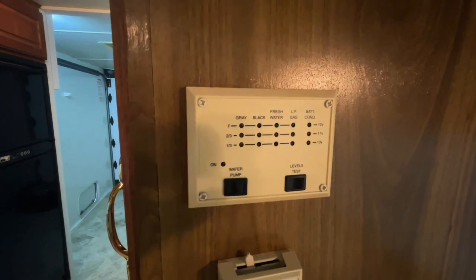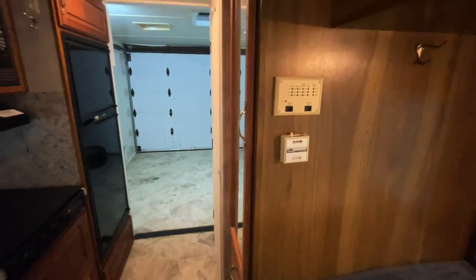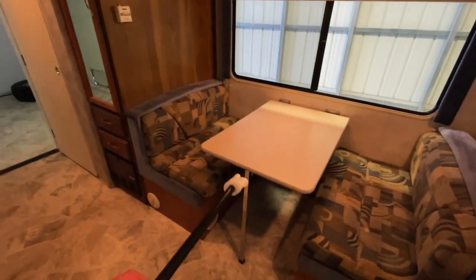This here, sorry to zoom in on that. I was trying to finish the story. This is your kind of command center. This here is the thermostat for the propane furnace. This is a four-person unit, so we're going to sleep two people here on the dinette. This table is going to drop down.